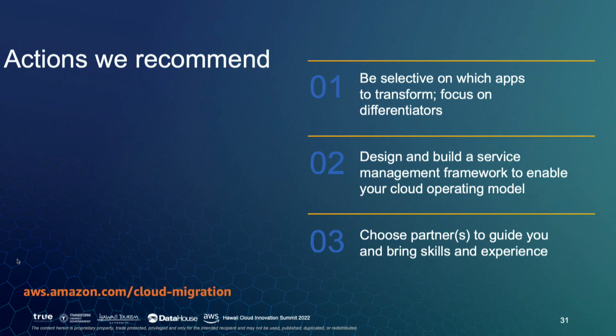So to close my part of the presentation, we have 3 guidelines for you to walk away with to successfully transform, migrate, and govern your application portfolio. And this insight is coming from more than 1,200 migrations and learnings from those across the globe. So first one is be selective on which applications you want to transform, because they do take time and people. So pick the right ones. Pick the applications that are going to be true differentiators to your business. And plan and modernize them, and at least plan to retire maybe around 10% of your application portfolio.